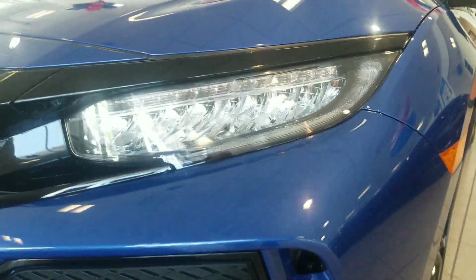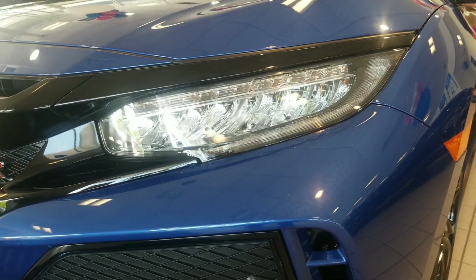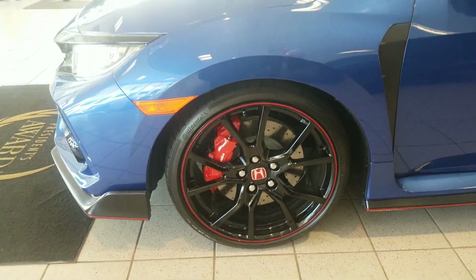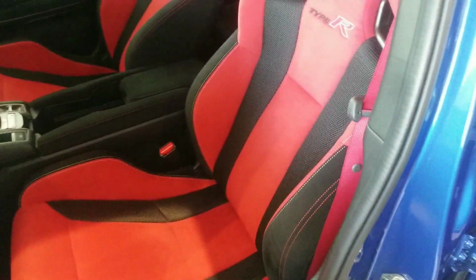So with that being said, you'll have the LED front headlights, low beams, high beams, daytime running lights, all LED on this car. Standard fog light comes equipped on it. It's got the front carbon fiber lip spoiler here, 20-inch wheels, Brembo brakes that come standard on this model. The red limited interior with the super high wall bucket seats that are in here.